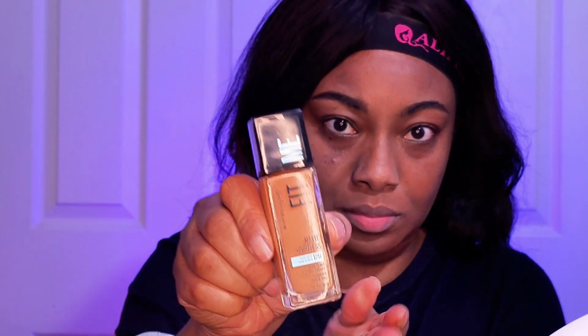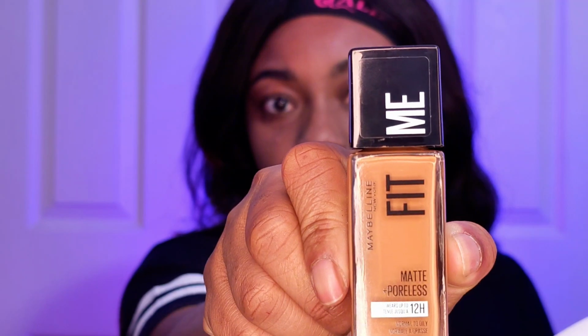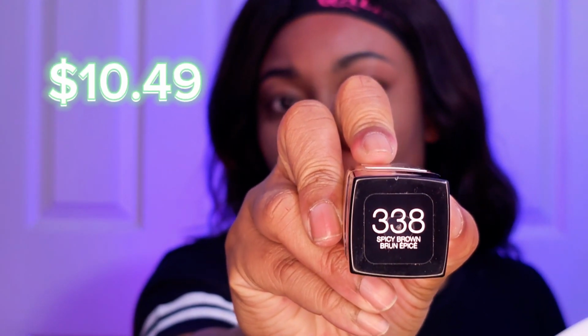And that's why I love LA Pro, because even though it's cheap, it gives full coverage and it gets the job done. For the foundation, I'm going to use Maybelline's Fit Me in shade 338, and it's only $10.49.